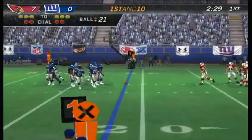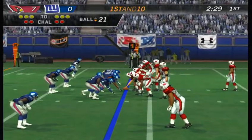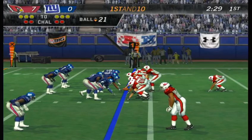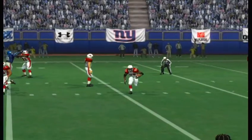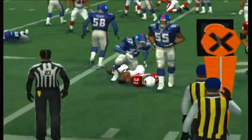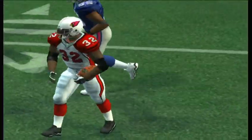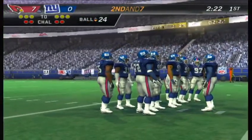After the defense gets the takeaway, they're now set to go at the 21. New York lines up in a 4-3. Going to the left. Butler comes up to make the play at the 24. Mixon runs with passes, keeps the defense honest. Just about a 3-yard gain.